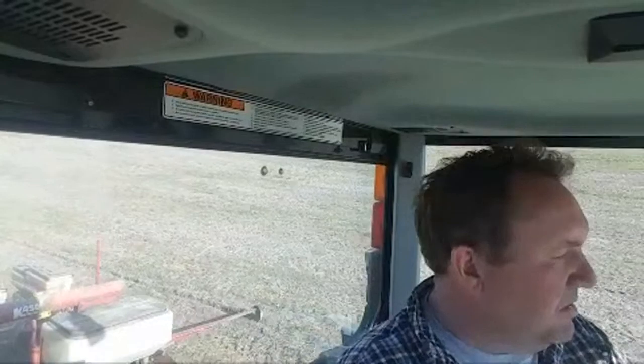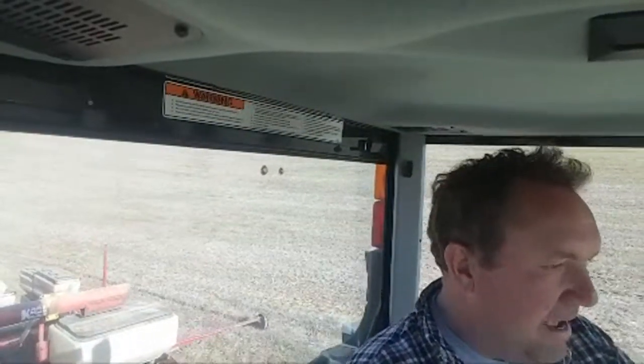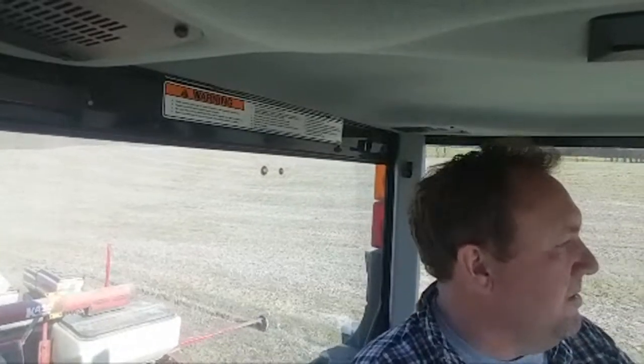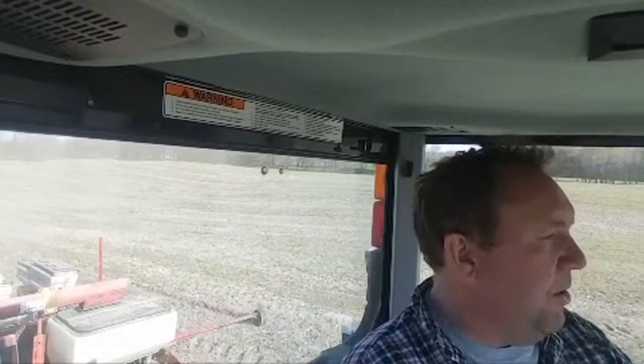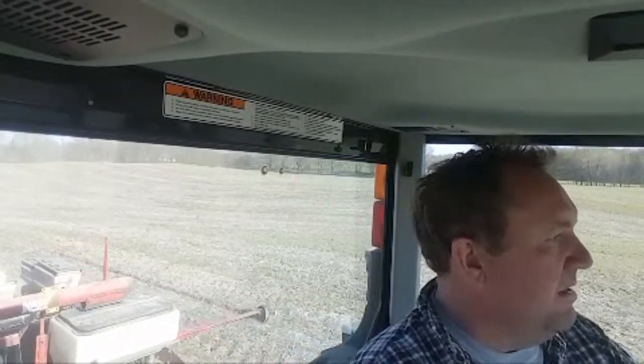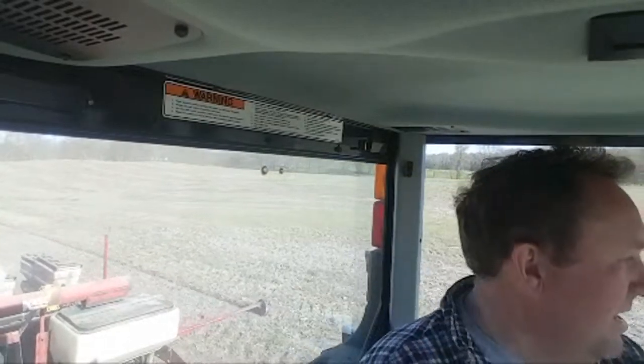But yeah, it's a very effective yet simple design. I really like that combine. It's getting up there in hours. I wish I could find another one just like it with low hours. There's probably some gentleman farmer out there that bought one and only has 1,000 hours on it or something like that. Just finding it is the hard part.